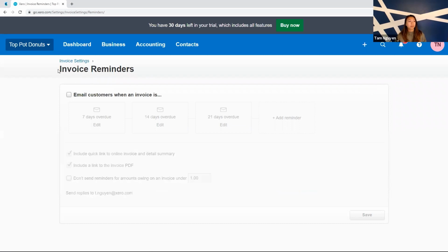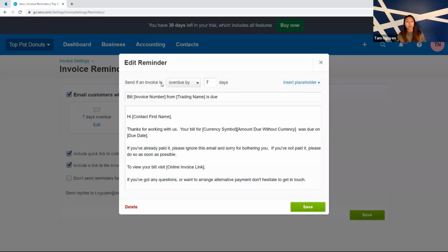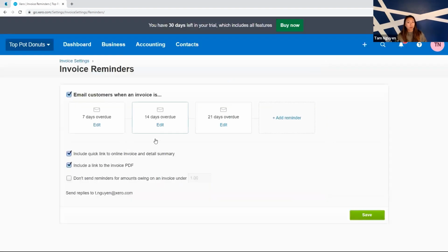If I click into invoice reminders, I'm going to check this to turn the feature on. It'll email customers when an invoice is a certain number of days overdue. This is customizable: 7 days overdue, 14 days overdue, 21 days overdue. You can add, I think, up to 5 total reminders, and you can get more aggressive with the messaging as time goes by. If I click on the 7 days overdue, there are a couple of different options here. These are placeholders, so it auto-populates with your contact's information, so you don't have to create that yourself. You can create the wording so it sounds like you, and these will automatically go out when the invoice is overdue. It's a pretty cool feature. Really like that.